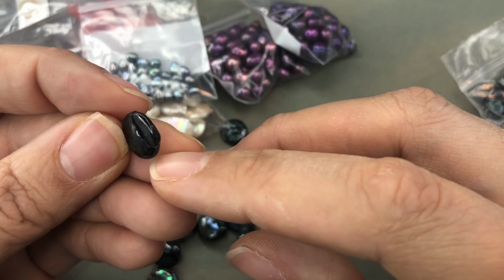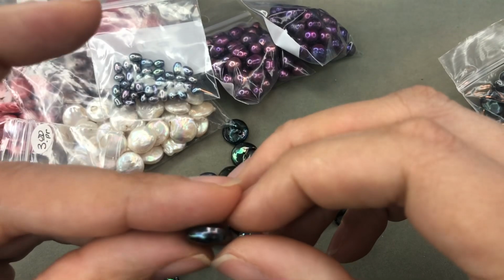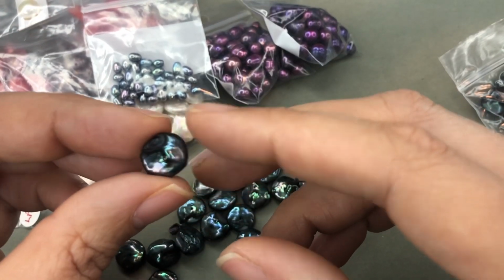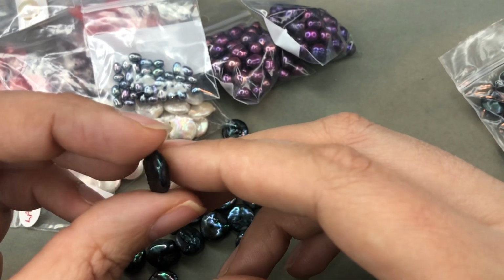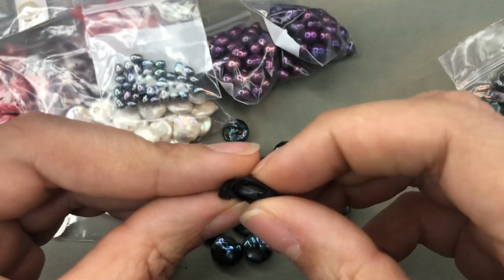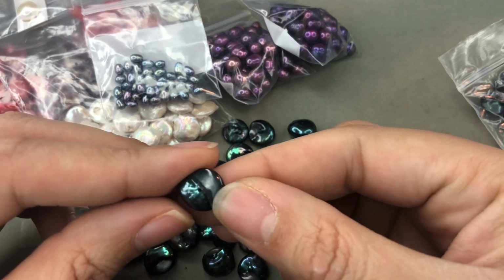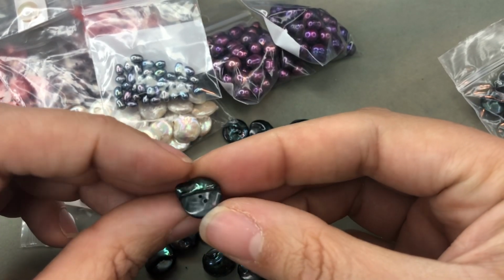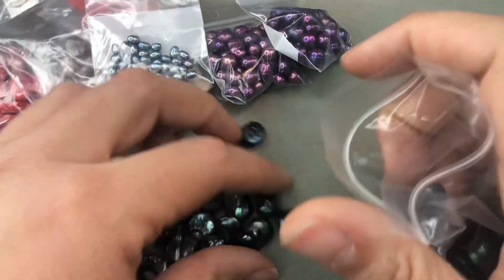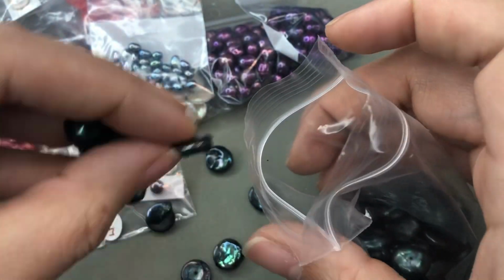Now, unfortunately, a lot of these are already broken, but I think these are really old. So I'll have to go through them. If I'm making something for myself, I won't mind that they're broken because nobody can tell. I can tell because I know how they're made and I know what they look like up close. But I wouldn't really sell these to anybody. Like this one's just half shell, half pearl. A lot of them are like that for this one. That stinks because they're really pretty color, but it is what it is.